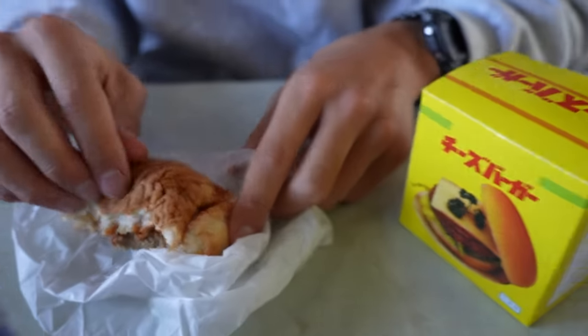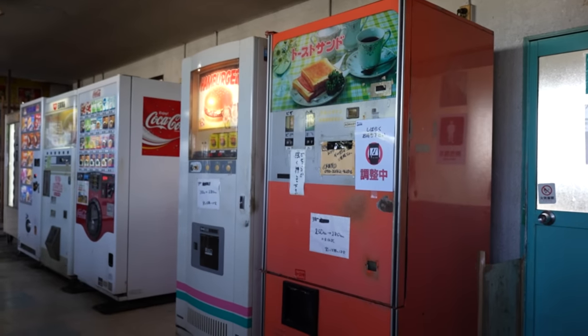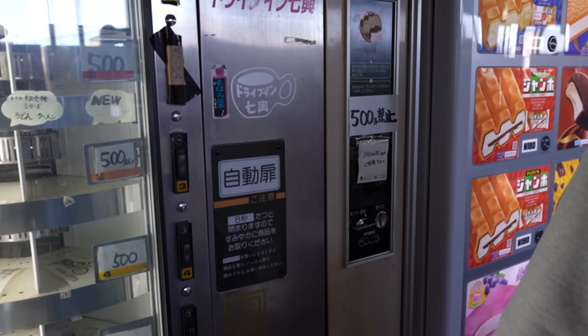But let's not forget that it came out of that 75-year-old vending machine right over there behind you. And it came out hot. Ready to eat. I rest my case.